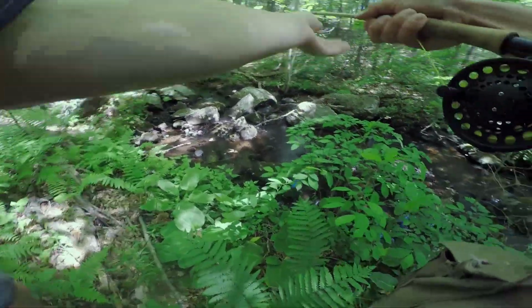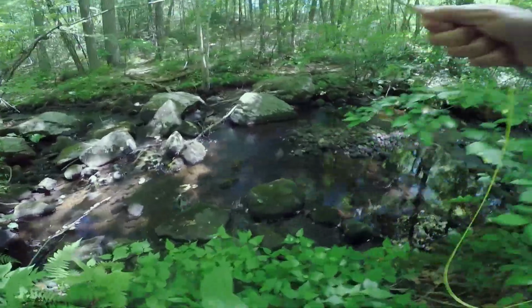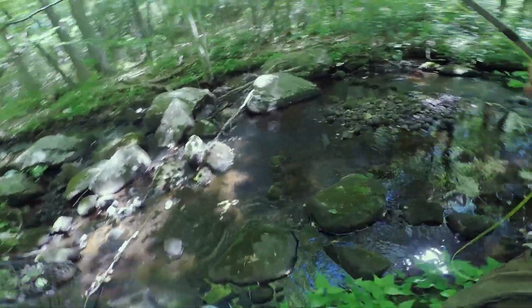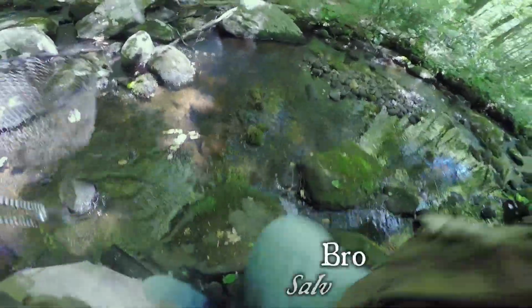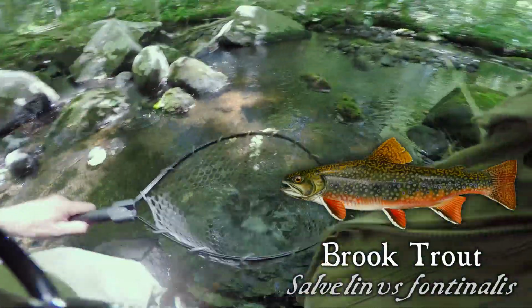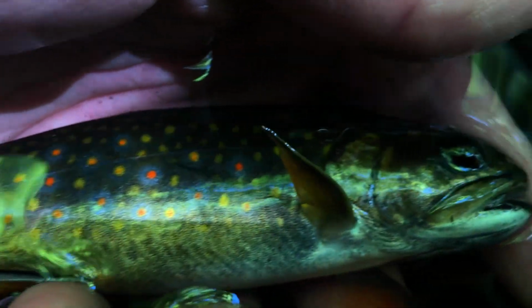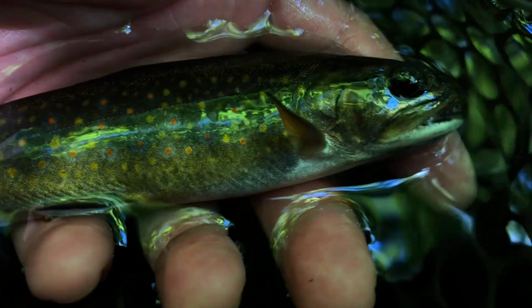Oh, we got one. Oh, am I gonna get him to the net? Maybe not. Oh, we got him. All right. That was a nice little pool. And what do we have here? We have a beautiful wild brookie. Yes.